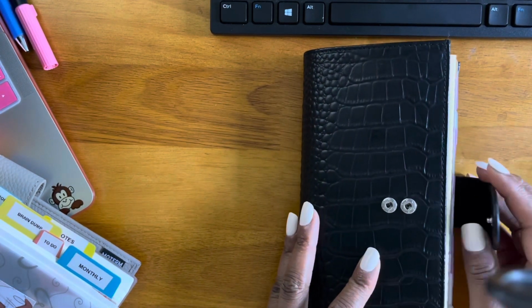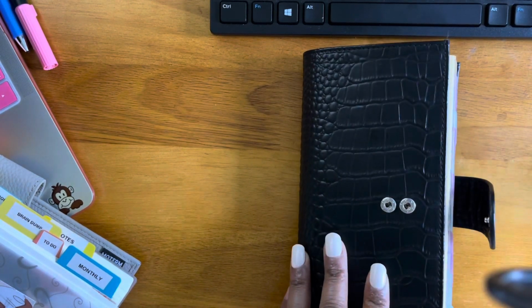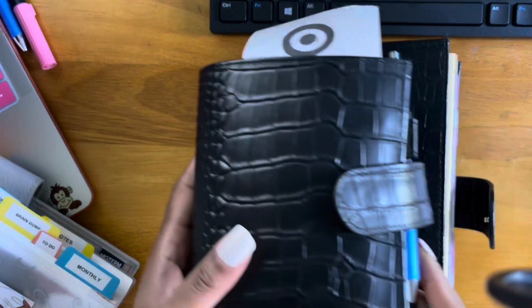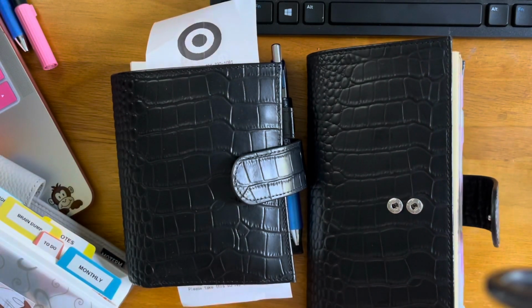So this is my Hobonichi Weeks. It used to be my on the go, but I changed that, and I'm now carrying a pocket on the go. So I'm no longer carrying this one on the go, but it still is my baby. I still use it every day for other things.